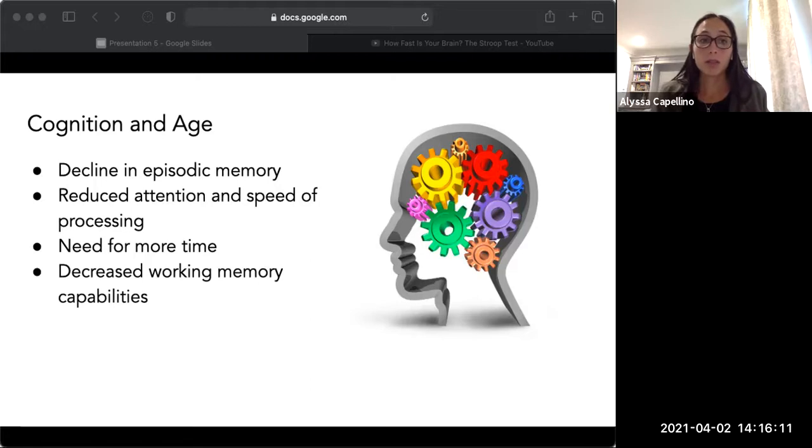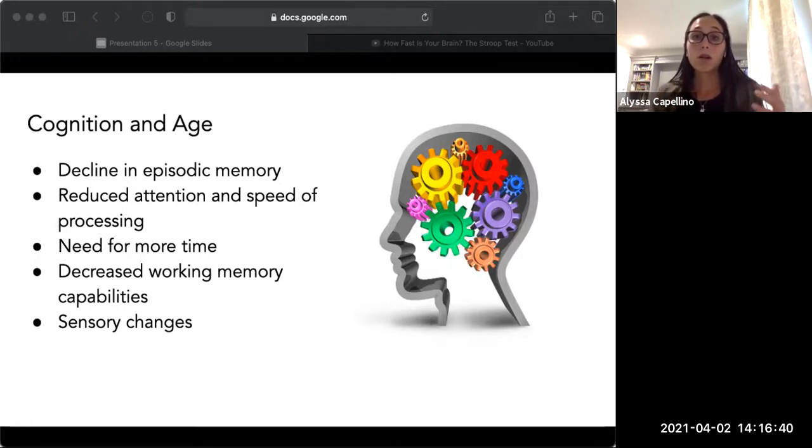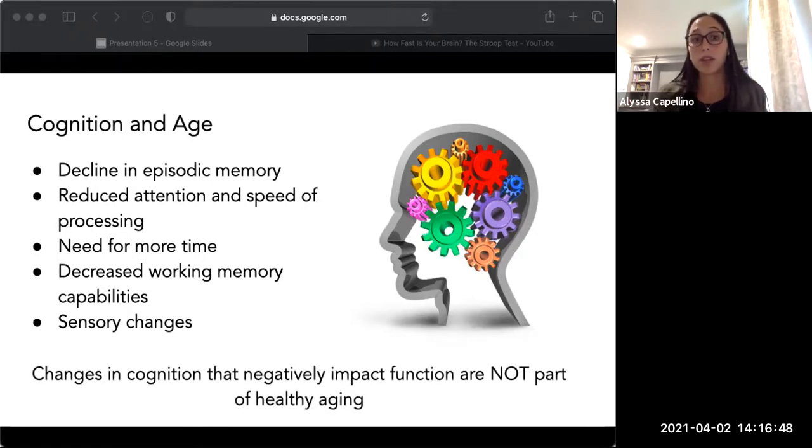Some people might also experience decreased working memory capabilities, which impacts our ability to hold information for short periods of time while we're using or working with the information. And finally, sensory changes might also contribute to cognitive changes that somebody experiences. If you have changes in your vision or your hearing, it can also impact the way that we process things. So while some people might experience some of these changes, changes in cognition that are negatively impacting our function are not part of healthy aging, and they're often pathological in nature.